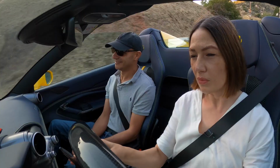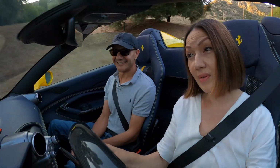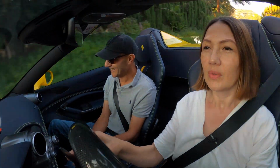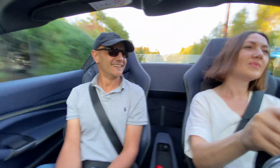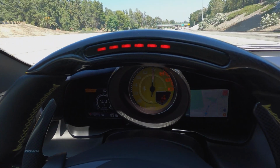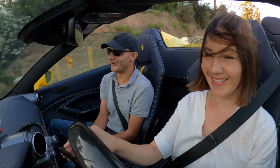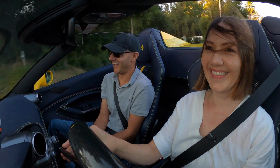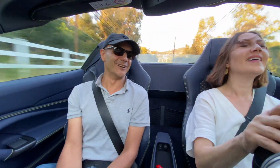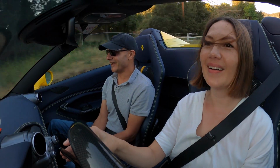Rev it, rev it, rev it. Now shift. Now, what do you think of the lights on the steering wheel? I feel like I'm getting pulled over by my own car. They are red and blue. I'm sorry, officer. I do know how fast I was going. And so do you. The red light was flashing.